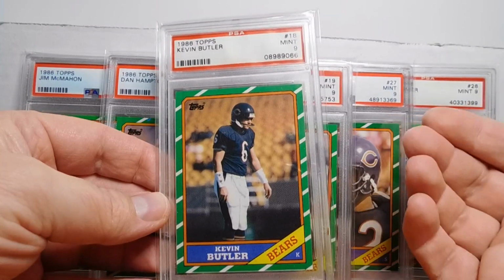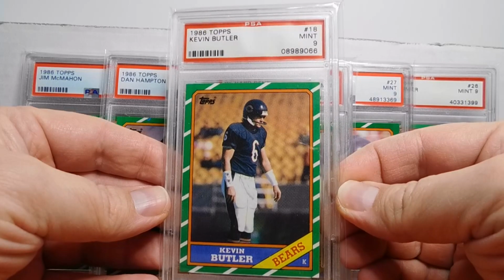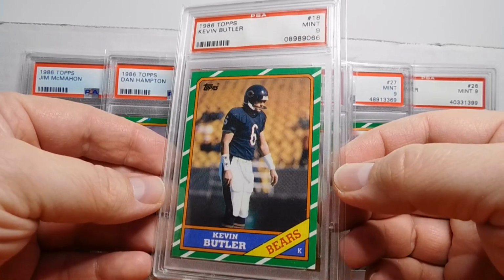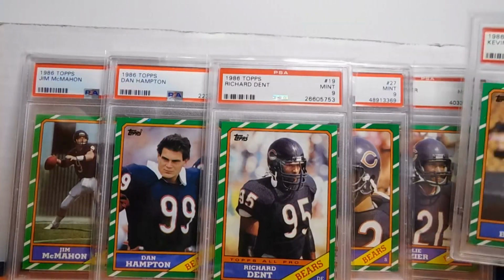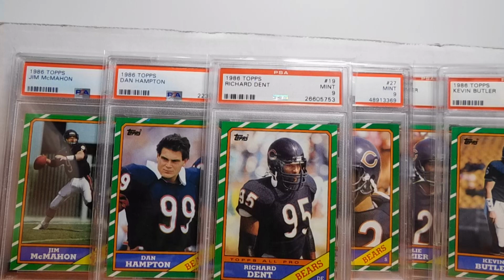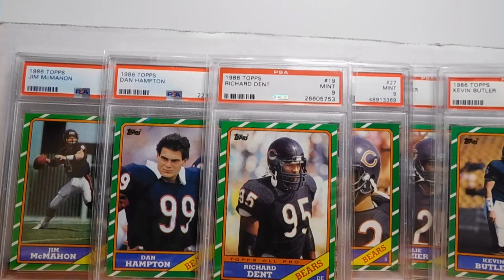And then I've got the Payton at an 8.5. If I were to get all the other team cards in a 9, I'd probably try to pick up a Payton 9 as well. So those are the ones that I have so far. There are a lot of players in the set, and I really would like to get them all, including the team card. But as of right now, that's what I've got.